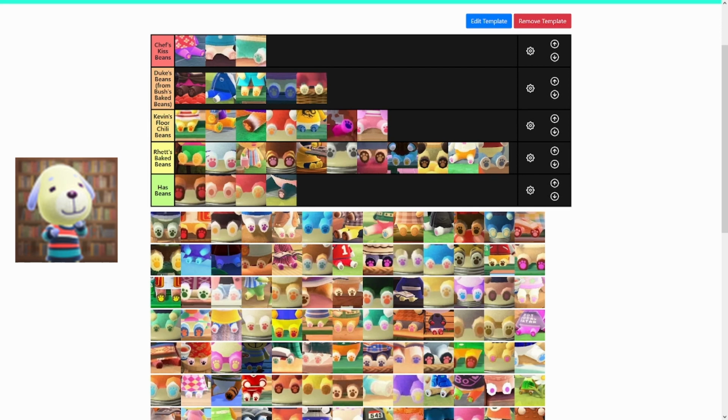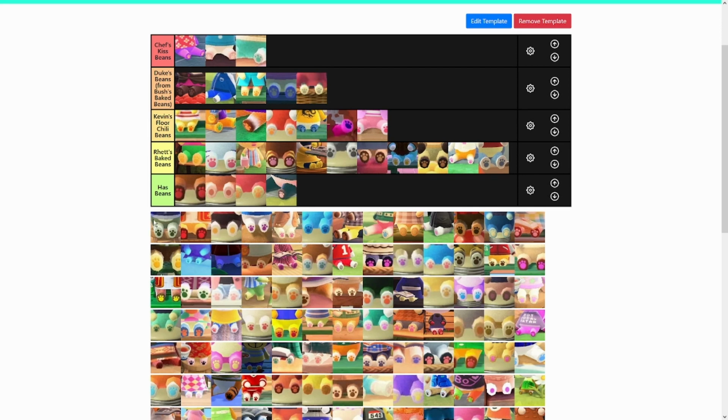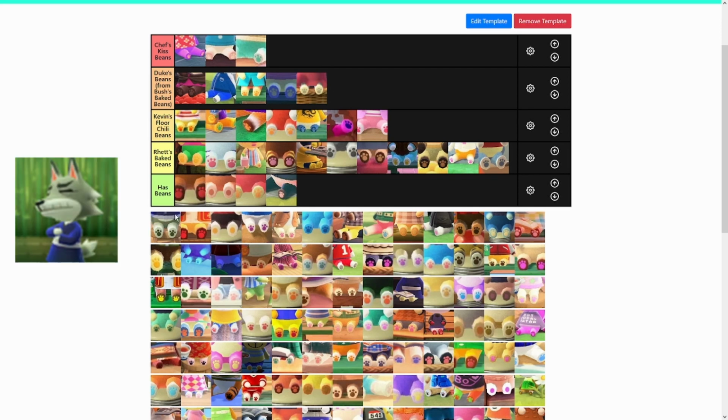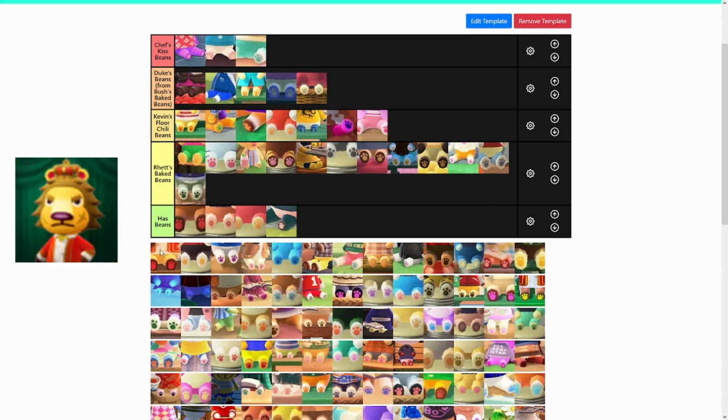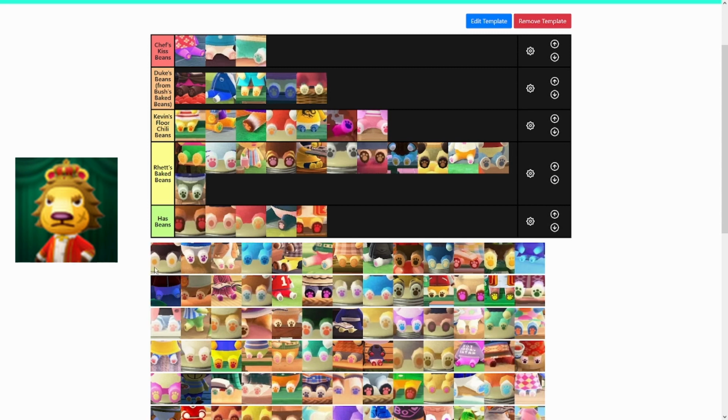These are going into Duke's beans. I love them. Next, we have Dobie. Dobie's beans, very cute. Dobie is going to go into Rhett's baked beans. Elvis. Elvis has some really bright beans, and I do appreciate a fashion statement, but these are a little too bold red for me, so they're going into Has Beans.